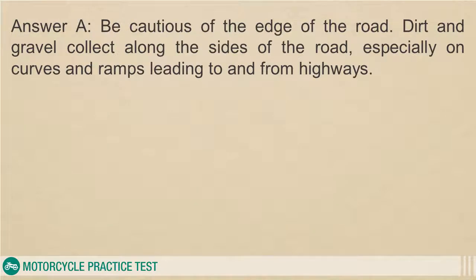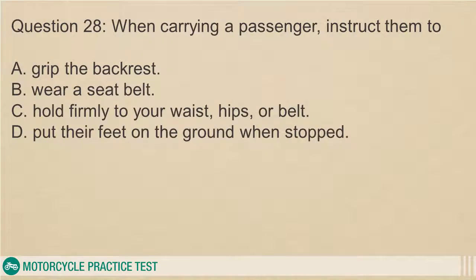Answer A. Be cautious of the edge of the road. Dirt and gravel collect along the sides of the road, especially on curves and ramps leading to and from highways. Question 28. When carrying a passenger, instruct them to A. Grip the backrest. B. Wear a seat belt. C. Hold firmly to your waist, hips, or belt. D. Put their feet on the ground when stopped.